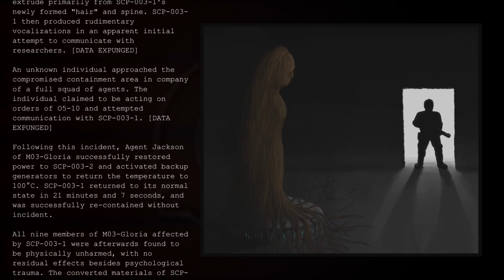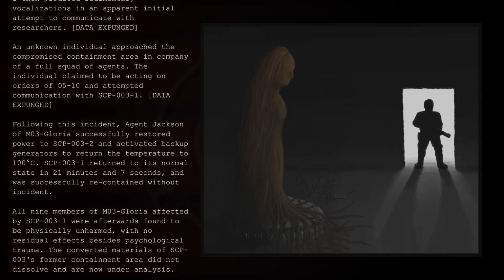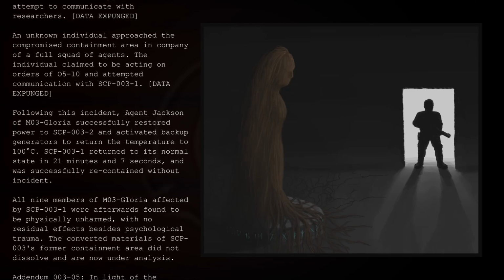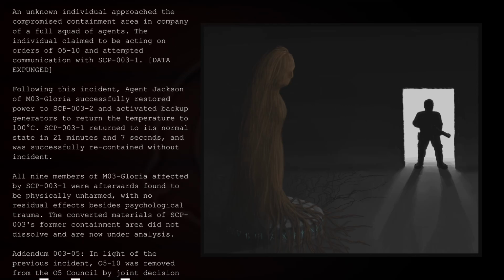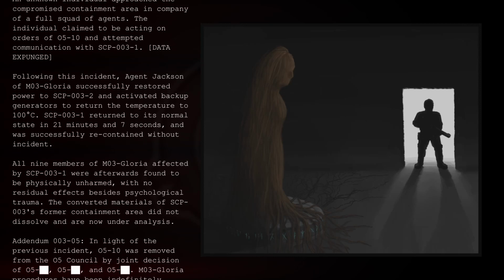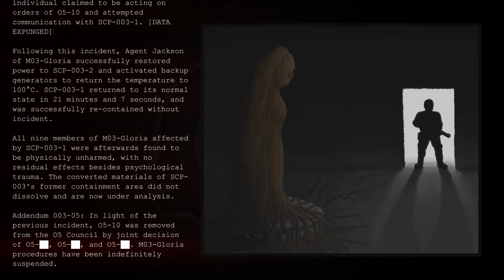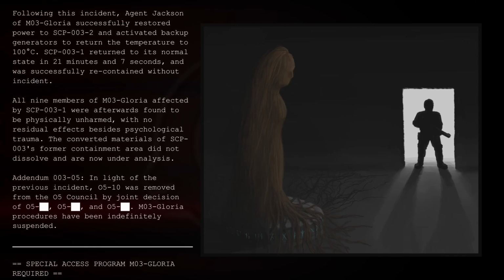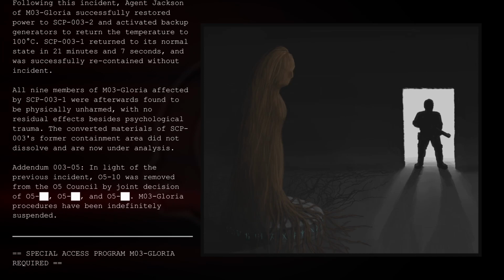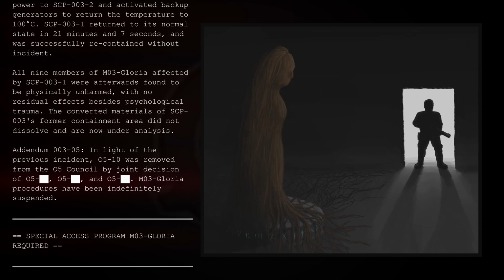Following this incident, Agent Jackson of M03 Gloria successfully restored power to SCP-003-2 and activated backup generators to return the temperature to 100 degrees Celsius. SCP-003-1 returned to its normal state in 21 minutes and 7 seconds, and was successfully recontained without incident. All 9 members of M03 Gloria affected by SCP-003-1 were afterwards found to be physically unharmed, with no residual effects besides psychological trauma. The converted materials of SCP-003's former containment area did not dissolve and are now under analysis.